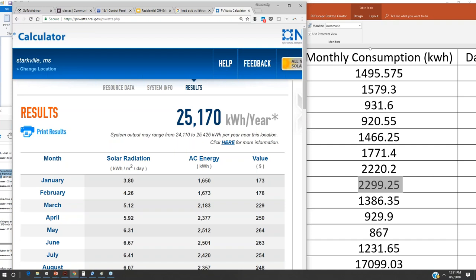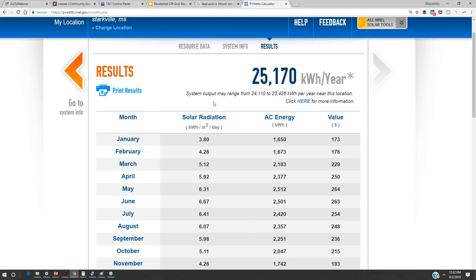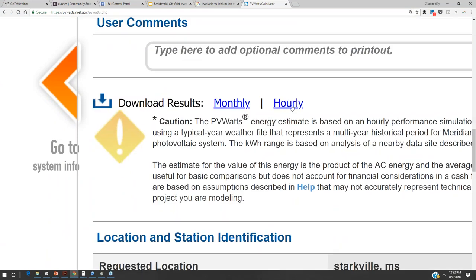And even in the summertime, I might get a hurricane come in off the coast and the clouds get all the way up to North Mississippi. And so I might have a one week period where I get stormy weather blowing in and impacting my electric load. And I have to take that into effect. And that is where PV watts becomes very useful. If you scroll all the way down to the bottom of PV watts, you get the hourly production data.